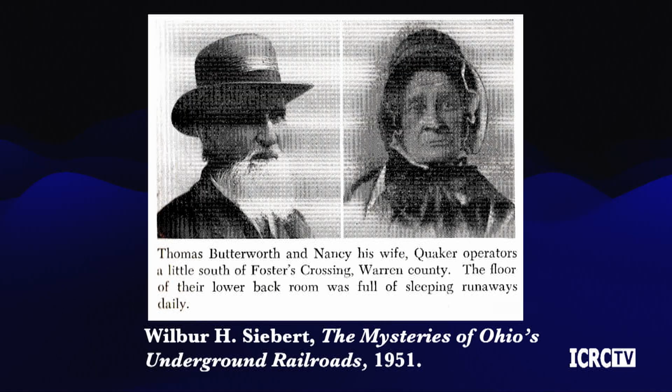Family connections were quite big. Now, the Butterworth family, its connection was not only family-wise, but also religious. The patriarch of the Butterworth family was Benjamin Butterworth, living in Virginia. Hundreds, if not more, of Quakers did leave the South as slavery became more and more popular, and they left the South to come up this way. Benjamin Butterworth came up with his 13 children and a wife.